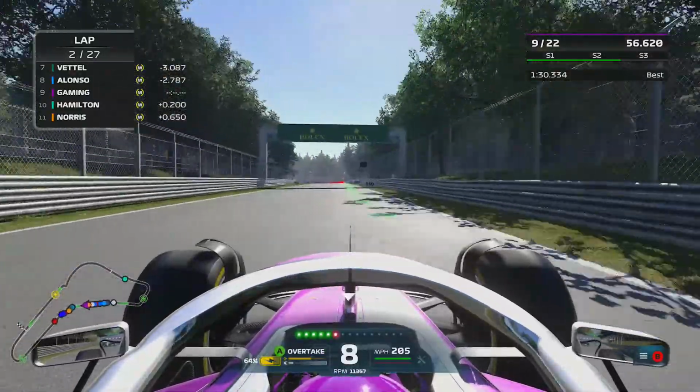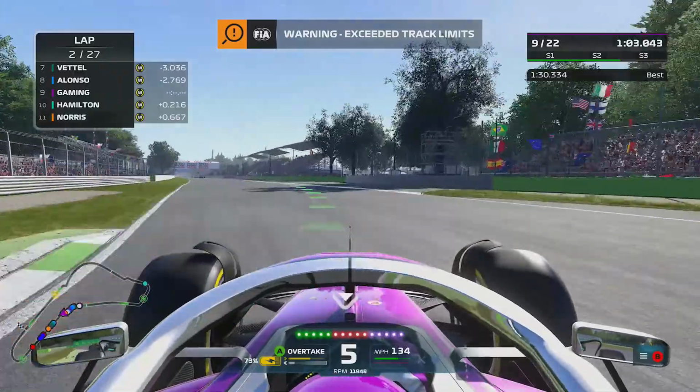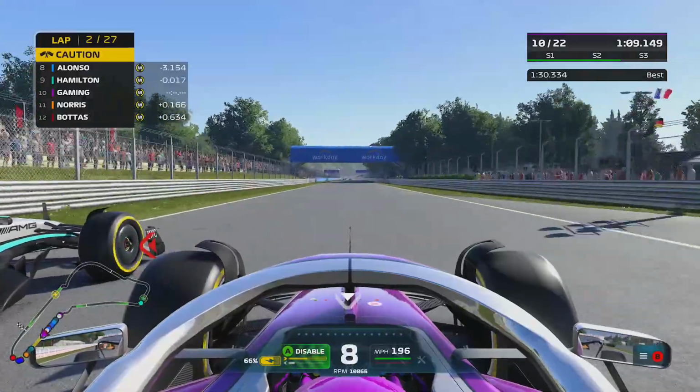We are running literally one of the lowest downforce setups you could ever do on the game, just to give us more straight line speed, but it's still not good enough to hold off the Mercedes of Lewis Hamilton. He goes towards the Parabolica now, and there's a yellow flag come out there.